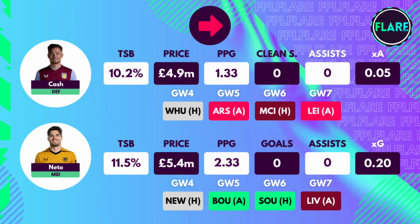Before we take a look at them though, let's discuss Cash's underlying stats. He's only got a points per game of just 1.33, with 0 clean sheets, 0 goals and 0 assists, and has an xA of just 0.05. He really hasn't provided much from an attacking standpoint, just taking 2 shots on the year, none of which have been on target, and has only attempted 2 assists as well.